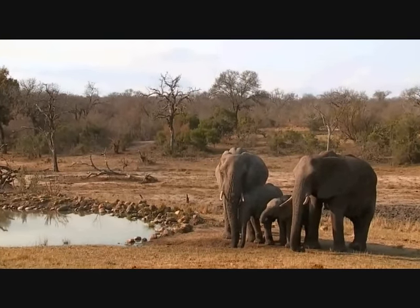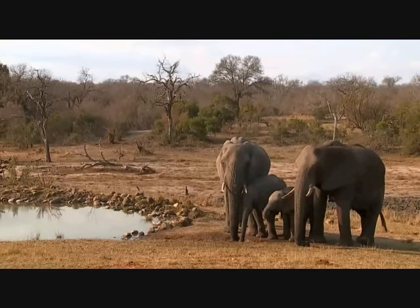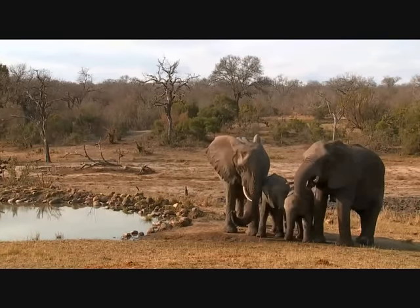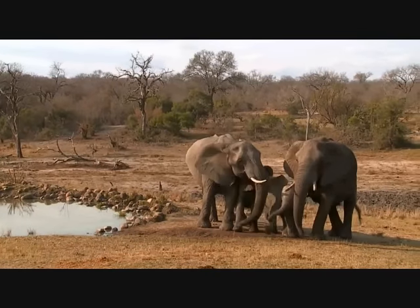That wasn't very nice. One calf really bullied the other calf there and jabbed it with a tusk. Anyway, so there's some interesting behavior.